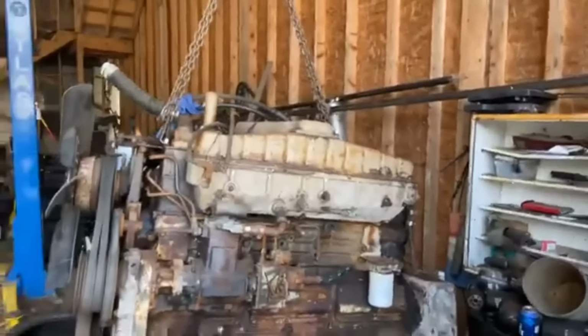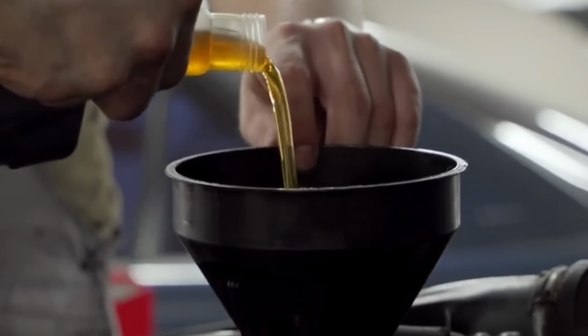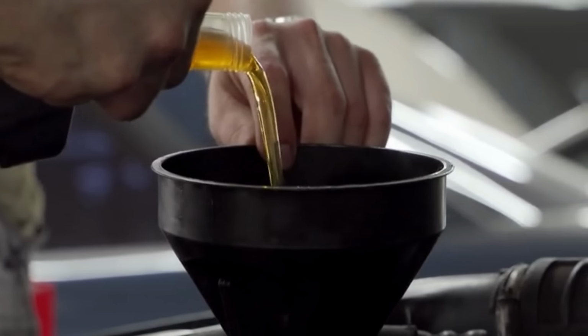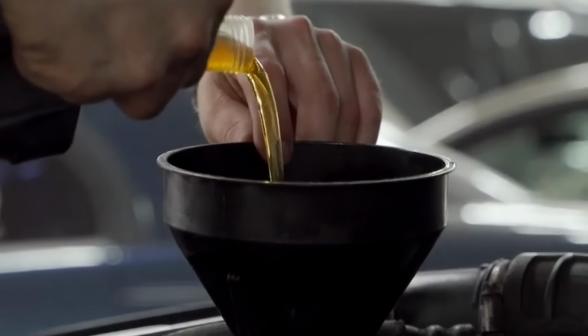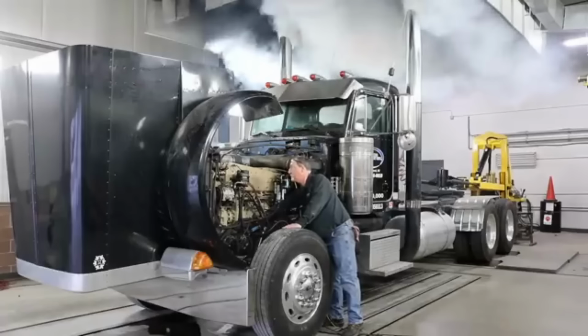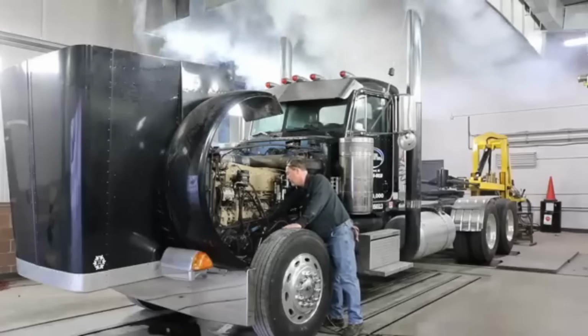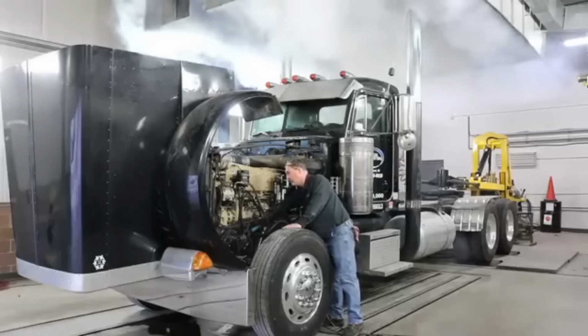Some fleets shortened oil change intervals significantly, from longer intervals down to 10,000 or even 7,500 miles, to keep contaminants from damaging the STC internals. Bypass filters were added. Shops began advising against long idle times, recommending warm-up procedures that minimized oil aeration.